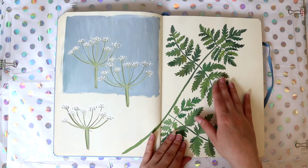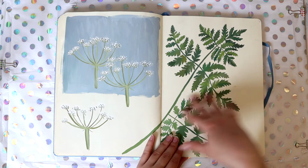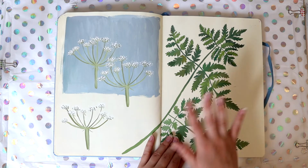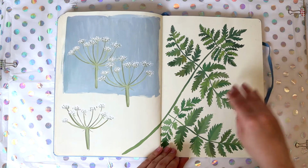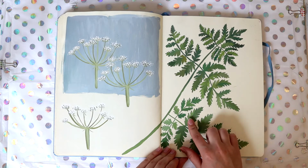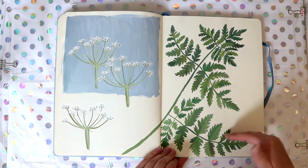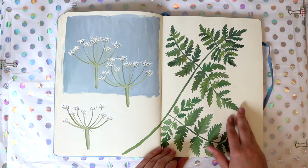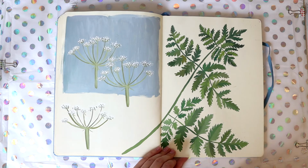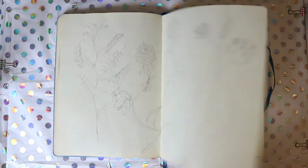More studies of that same plant. I thought it was Queen Anne's lace, but it turned out to be a poisonous cousin of that plant. Nevertheless, I love this leaf study. I counted like crazy to make the ridges as accurate as possible. I thought it would be a good element for pattern making, I just haven't come around to using it yet. A whole spread of pencil botanical studies.